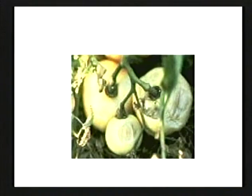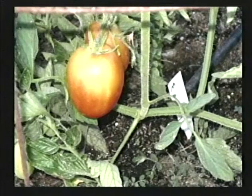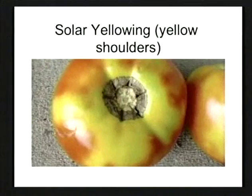Here you see 3 tomato fruits again, and you see the leaves are gone, so they're exposed. Here's one that's just starting to show symptoms, and here's another one. Here's that same one, actually, where you can see the spot produced. And then we talked before about continuing high temperatures over 90 degrees causing the lycopene, which is the red pigment in tomatoes, not to develop under high temperatures, but the yellow pigments come out. This is called solar yellowing or yellow shoulders. Nothing wrong with the fruit, it just makes it look kind of funny, but that's what that's caused by.